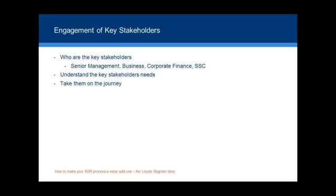We engaged with our corporate finance team, and we also engaged with the members of the Shared Service Centre team, because I think that can be something we sometimes forget about, that the team who are actually going to use this, implement this, work with it on a day-to-day basis, they need to be engaged, as well as the customer, in this case, the business that you're going to provide the support to.